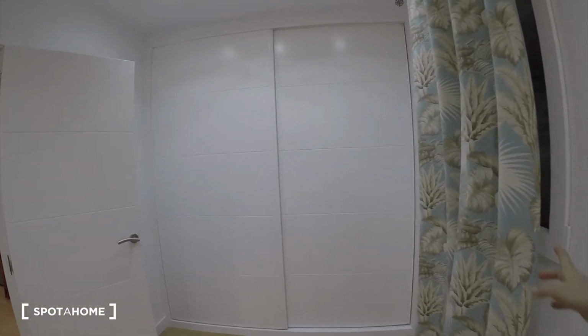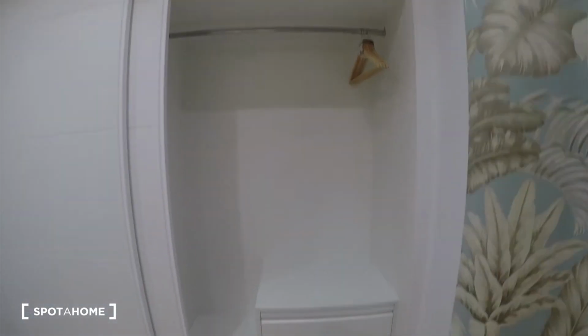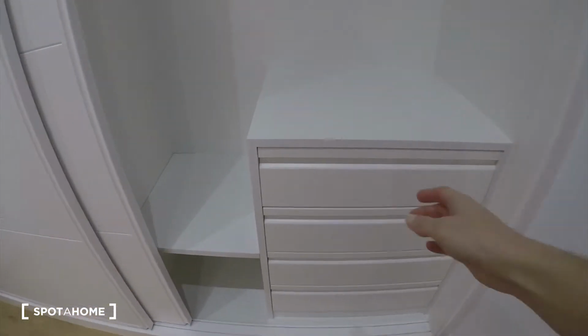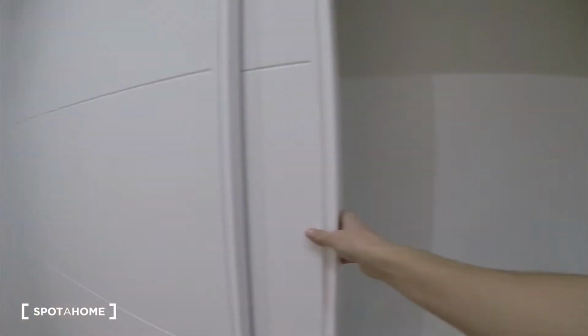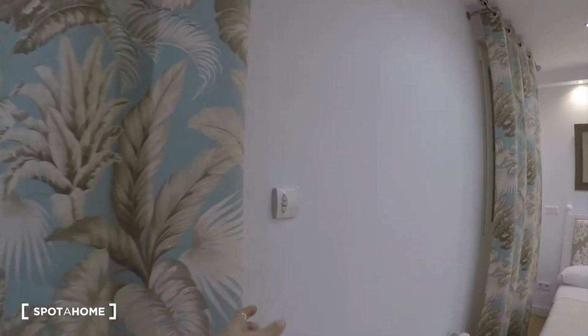And we have a big built-in wardrobe. It's very big, you can hold your clothes. We have some drawers here, and in the other door, it's the same. Great. And you see we have 2 windows. And the view from here is to this street as well.